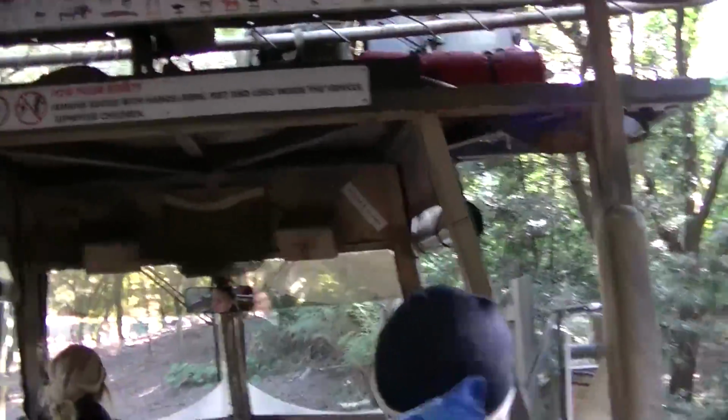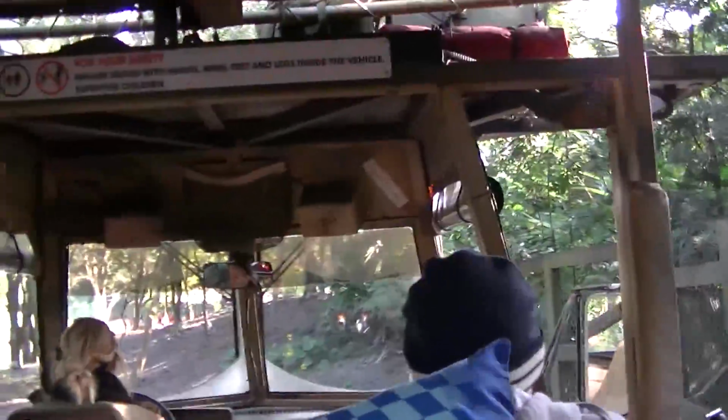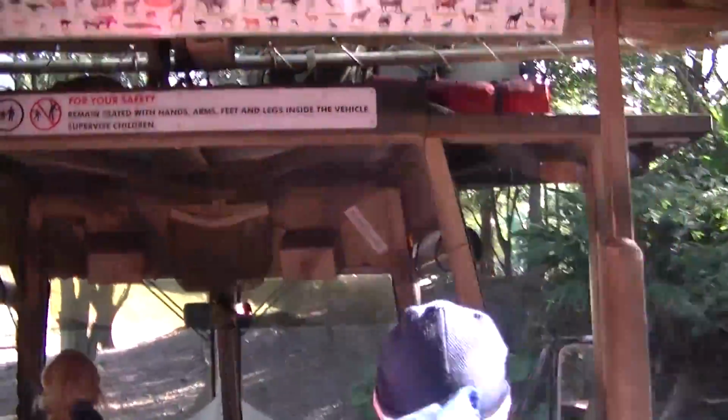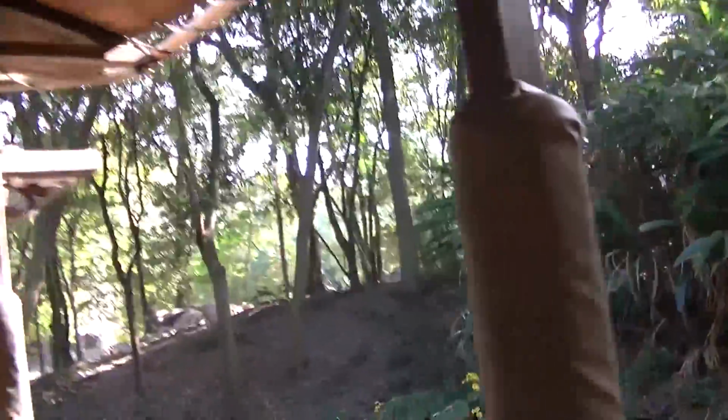So here we go, nice and slowly crossing over this bridge. Hopefully it won't break on us. This is going to bring us into Magadi Glen, and over towards the right will be some animals with spiral horns, and these are addax.